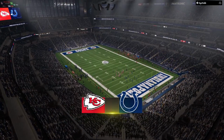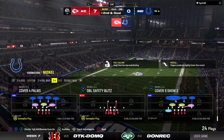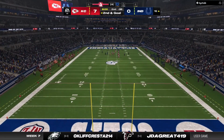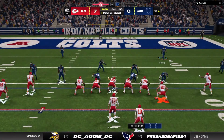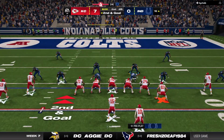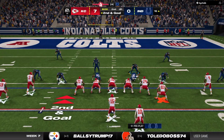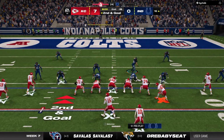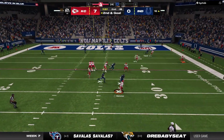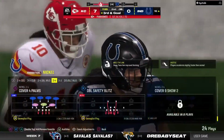The Chiefs with the football as we start the second quarter. As they come up now, 2nd and goal. Shotgun snap to Mahomes. And that went too far in front. He couldn't reel it in.